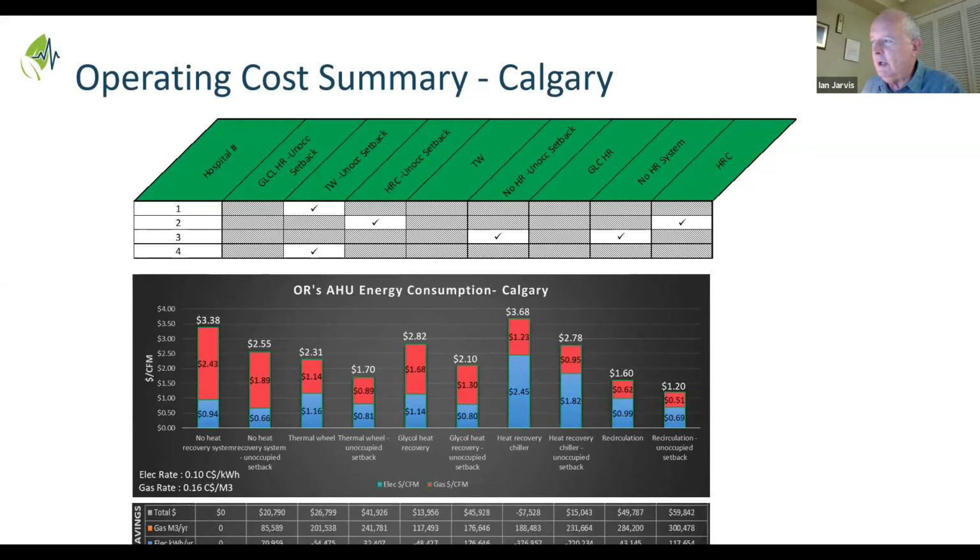These are the equivalent numbers for Calgary. Again, higher energy use, lower utility costs, but still very significant. Again, a 25,000 CFM system. The basic system is going to be using $75,000, $100,000 a year. These are big numbers, and one of the best areas for retrofits to reduce energy use, energy costs, and greenhouse gas emissions if you don't have setback installed already.